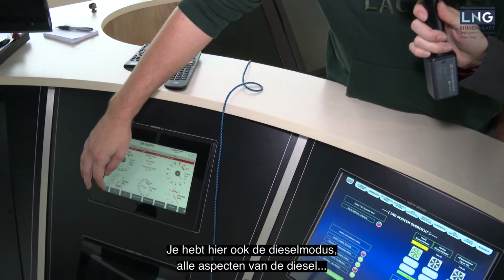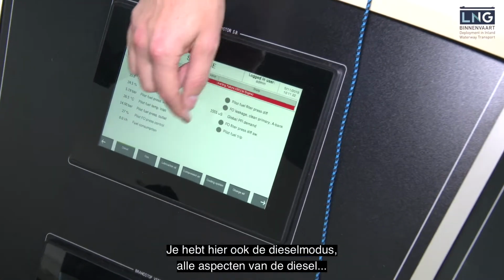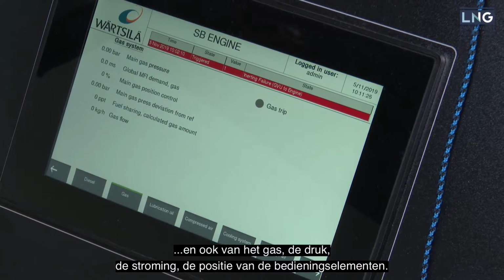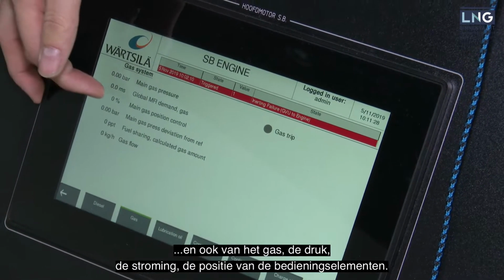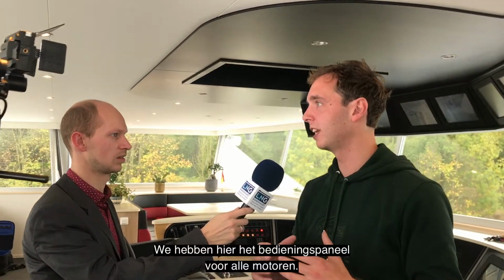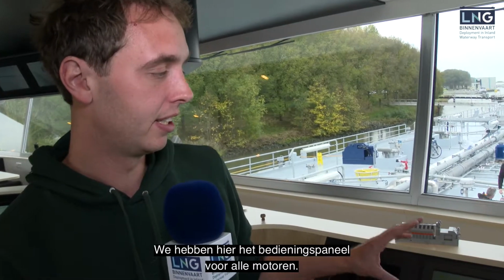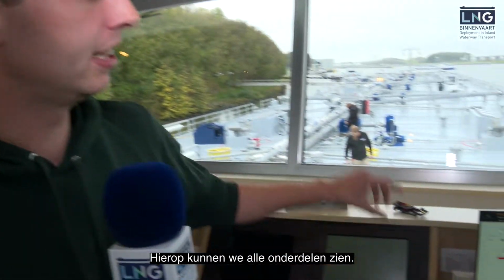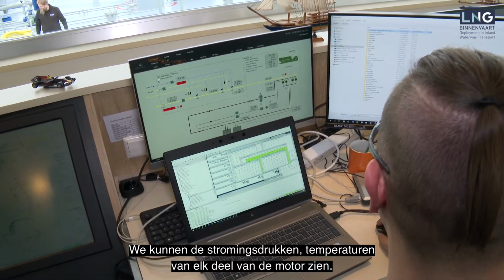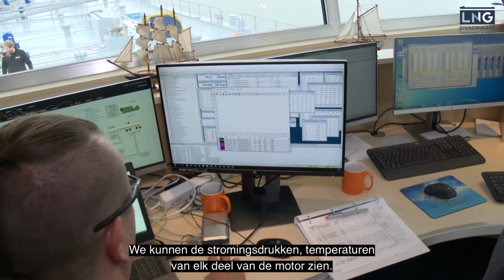You have here also the diesel mode, all the aspects from the diesel and also from the gas: the pressure, the flow, the position of the controls. And we have here the control panel for all of the engine. Herein we can see all the parts. We can see the flow, pressures, temperatures of every part of the engine.